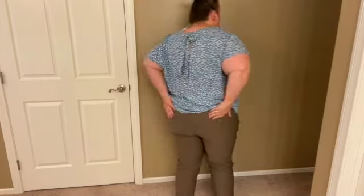Okay, here are the pants. I think they're supposed to be capri, but they're like ankle on me. They do have pockets. They fit good. They have pockets, one pocket in the back. And here they are. Yay! I really like this top. I think it's cute. What do you think?